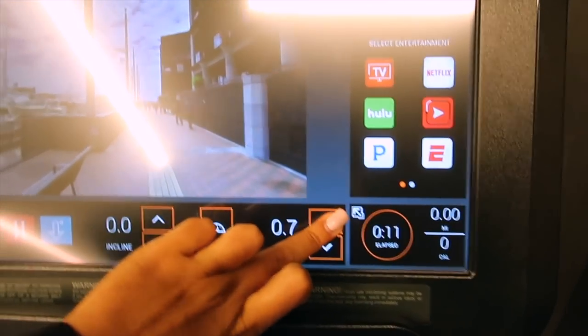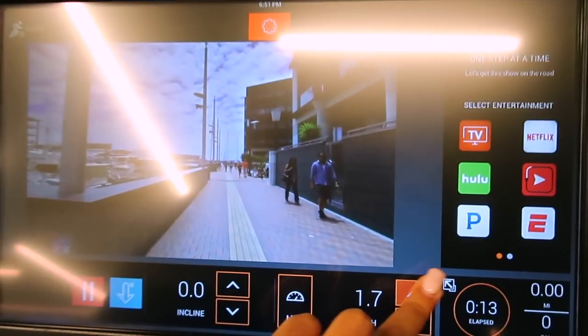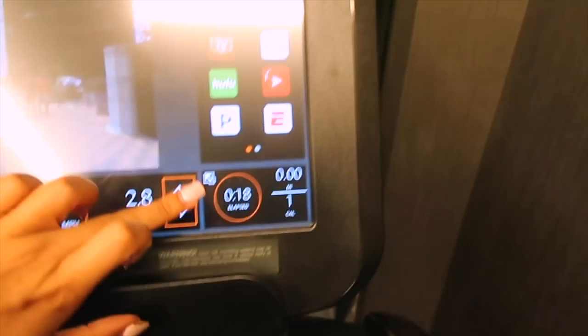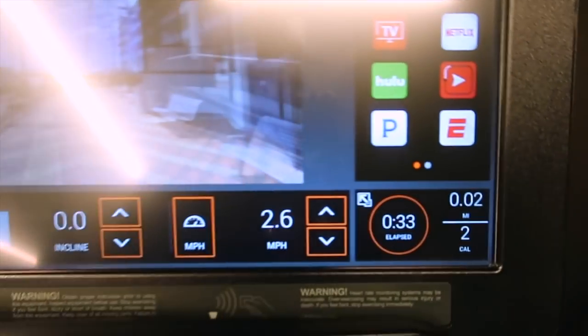Okay, let's go. We did our running and now we're doing our walking.